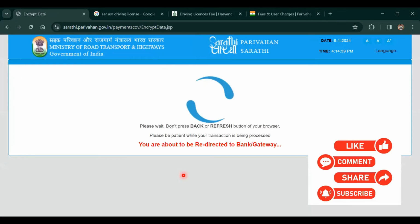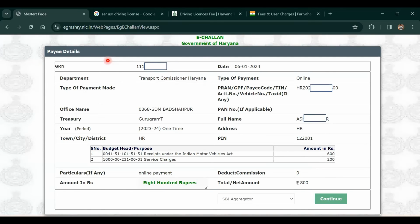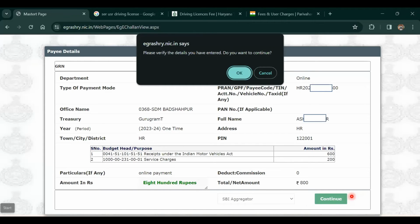Then once you do that, you'll be redirected to the bank gateway. This is what it shows, that for net banking the charges are nil. For debit card, up to 2000 is free, so it's again no charge. And your credit card would be charged at around 1% of the amount. Now click on OK. Then once you see here, it has your good receipt note number. All of this information is displayed here. You have to pay 800 rupees. It shows your application number, your name here. Click on this continue button here, and then once you click on continue, it says have you verified all of your name and every other detail.